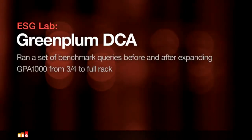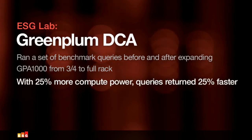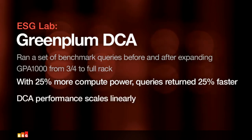Once the data is loaded, organizations want to know how well an analytical database system will scale as new datasets become available or additional analytics are required. We ran a set of benchmark queries before and after we expanded the GP1000 from 3/4 rack to a full rack. With 25% more compute power, we saw the queries return on average 25% faster. Without having to reload the data or take the entire system offline, we were able to confirm that the DCA performance does scale linearly.